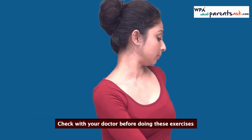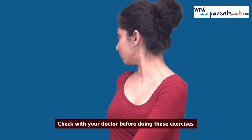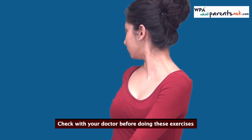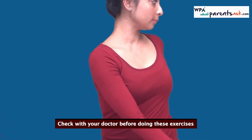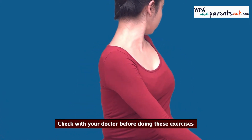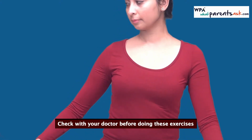Repeat this exercise for 10 repetitions. This is a great exercise to help you relax your spine. Do it only as much as is comfortable. Shyonee, of course, is very flexible, but do it as comfortable.